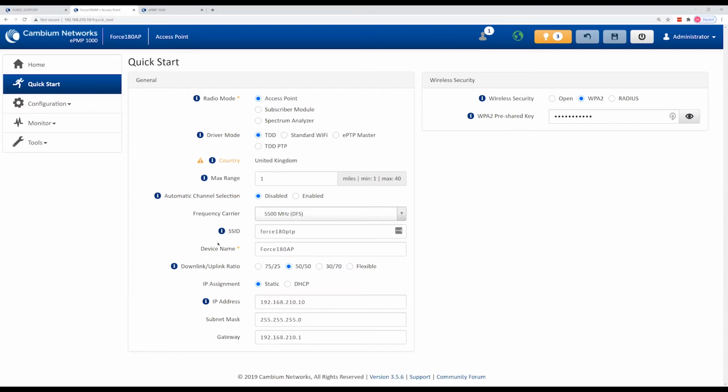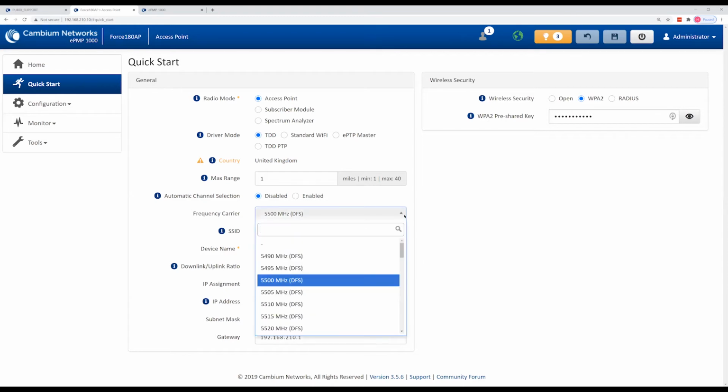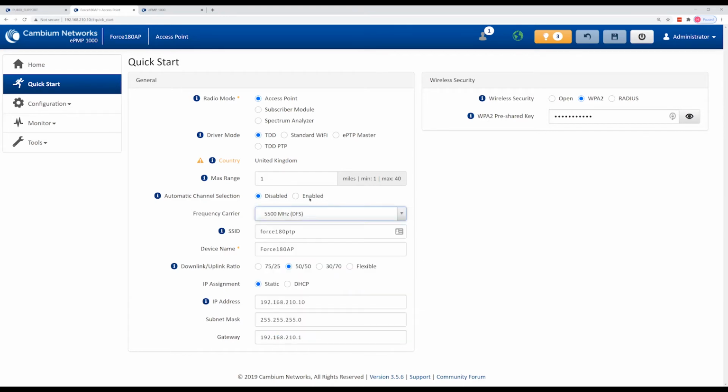And then we have a couple of options for channel selection. So you can set it manually. So you can see that I've got this set on 5500 megahertz, or you can enable automatic channel selection. And what that's going to do is when the device is booted up, it's going to do a channel scan throughout the entire spectrum, and it's going to work out the most optimum frequency to use.